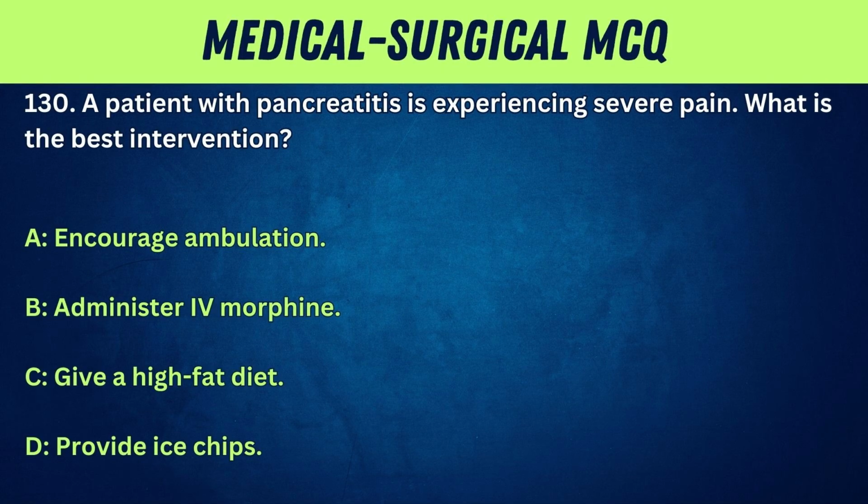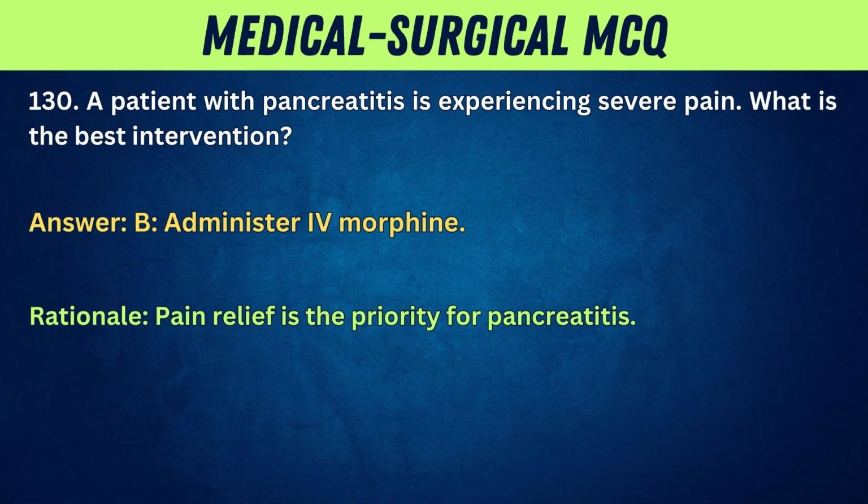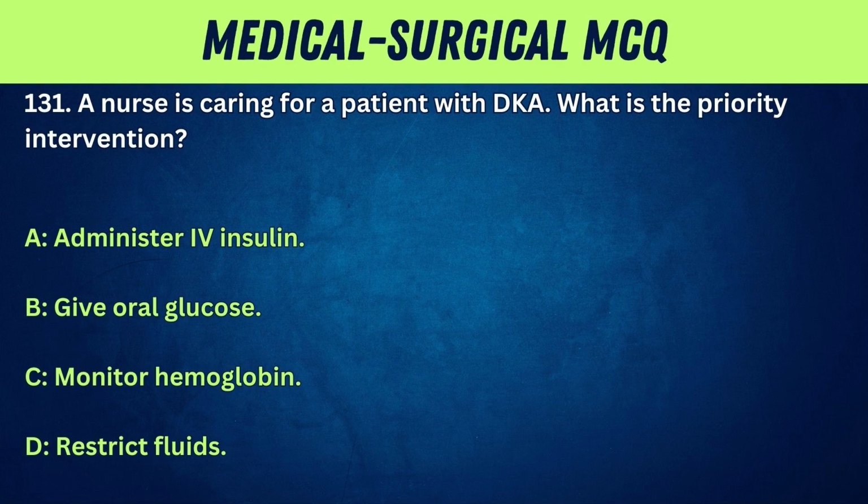130. A patient with pancreatitis is experiencing severe pain. What is the best intervention? A. Encourage ambulation. B. Administer IV morphine. C. Give a high-fat diet. D. Provide ice chips. Answer. B. Administer IV morphine. Rationale. Pain relief is the priority for pancreatitis.